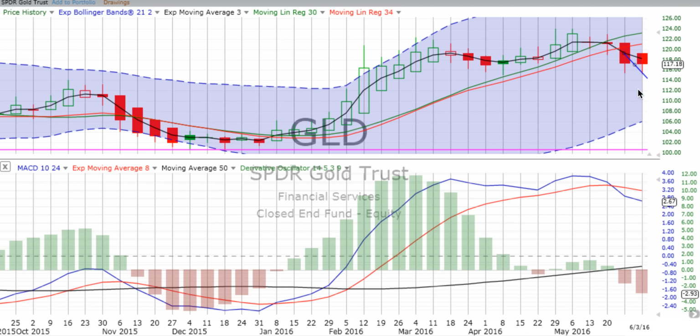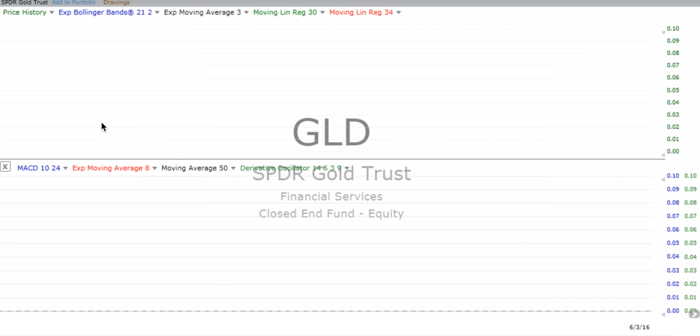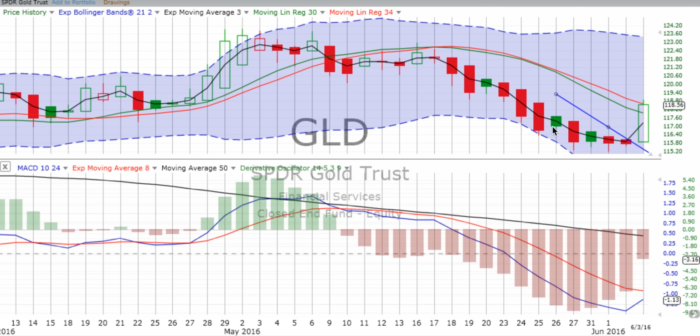So what do we have going on with gold as far as our daily charts? Because it's a confirmed down move, strong on the MACD and strong on the derivative oscillator. If we look at our daily chart, we see that gold had a strong down week until Friday, when gold zoomed up 2.78%. Now again, that's not reflected on our weekly chart. It is reflected on our weekly chart only in a bit of a blip.